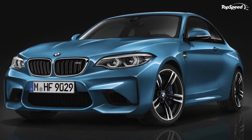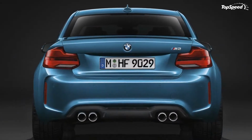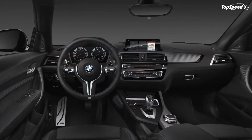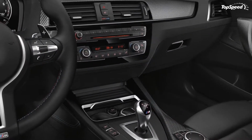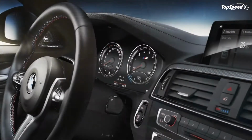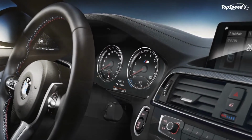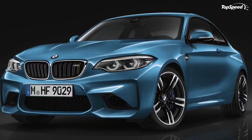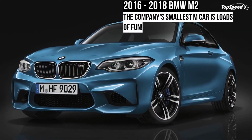As with all BMW M models, the interior of the M2 is driver-oriented and packed with M-specific features. The standard seats have been replaced with M-badged sport units with adjustable side bolsters for optimum support on the racetrack. They come wrapped in black Dakota leather with blue contrast stitching, as does the steering wheel.